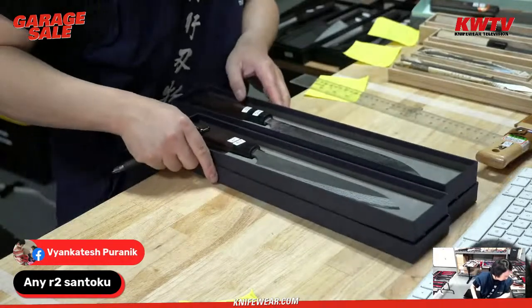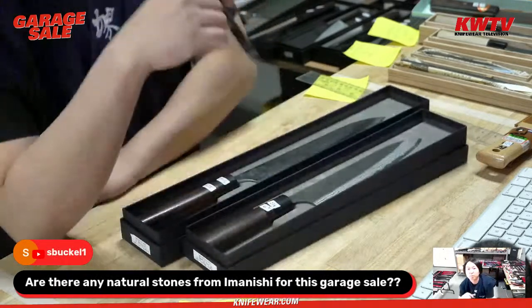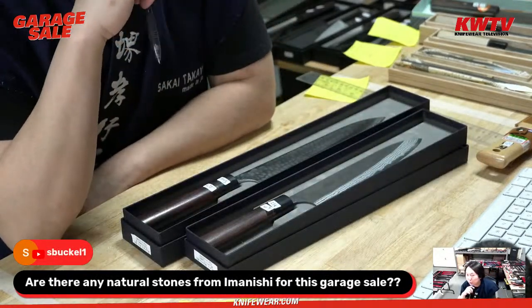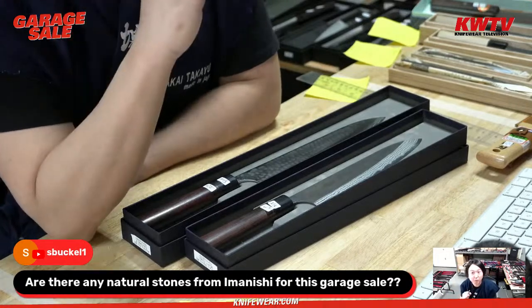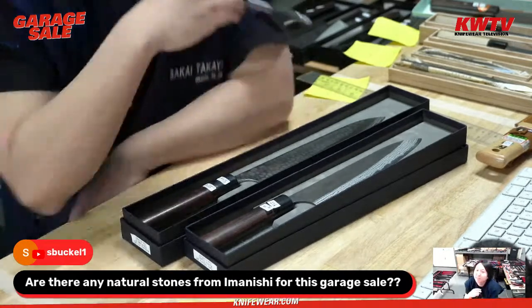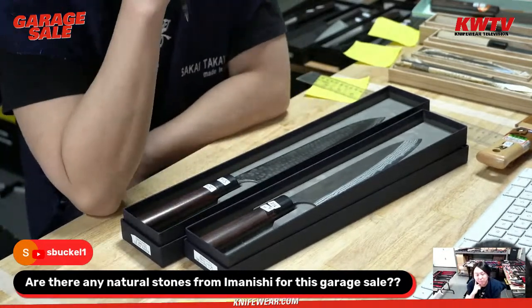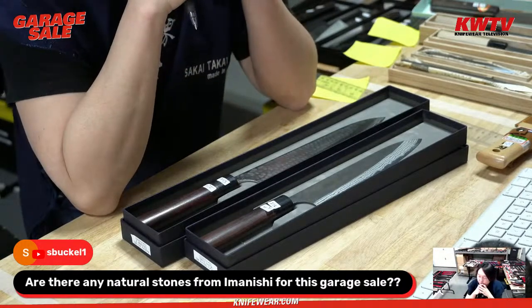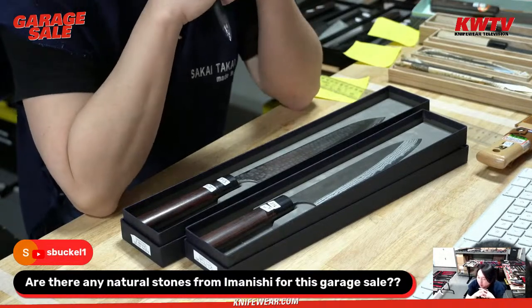So we just had a question from our buddy Sean Buckle. Are there any natural stones from Imanishi for this process? Hoping to. I'm hoping to. Some smaller ones. We're hoping to get them by the end of the garage sale.